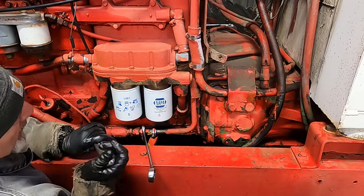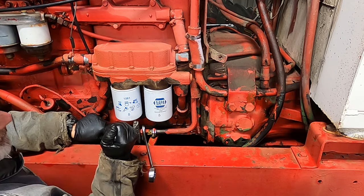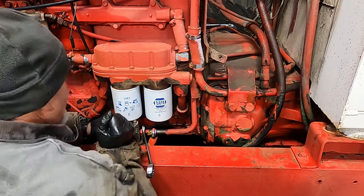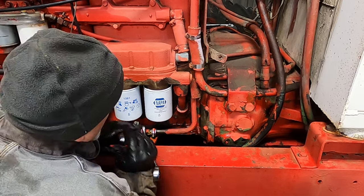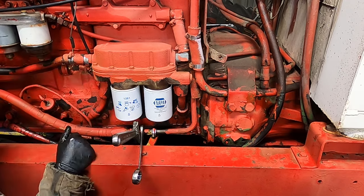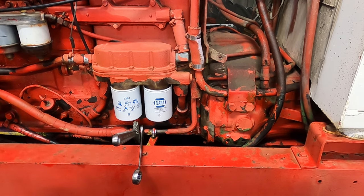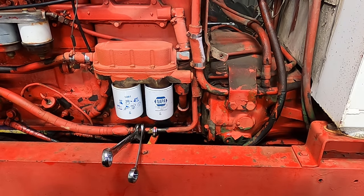Of course. And I'm right up against the bottom of the fuel filter, so I can't even get a good bite on it. Takes a 1.25 inch wrench. I gotta go see if I can find it. I couldn't find it, that's why I was using the crescent wrench. All right, found it.